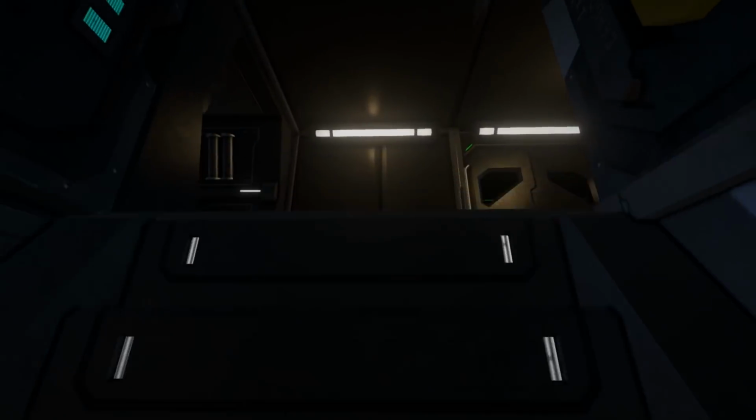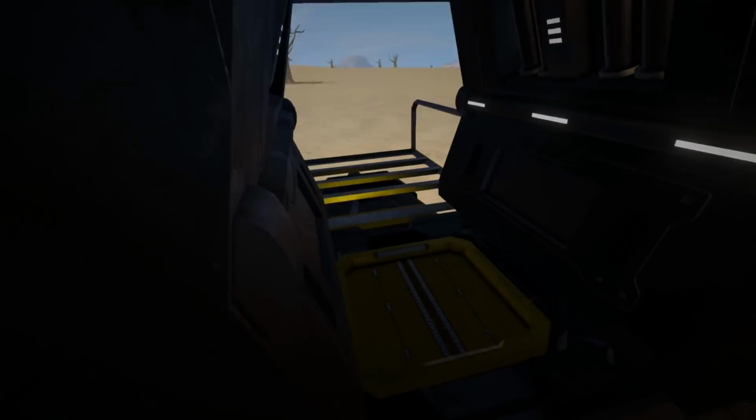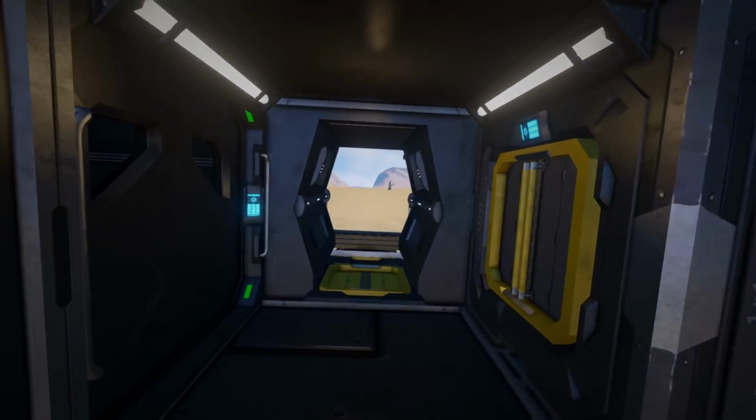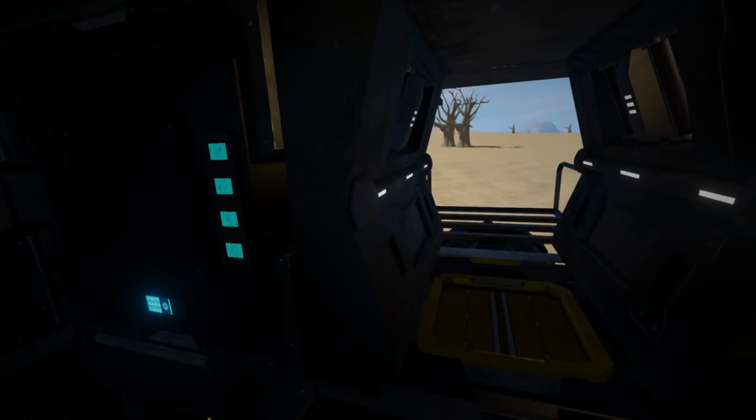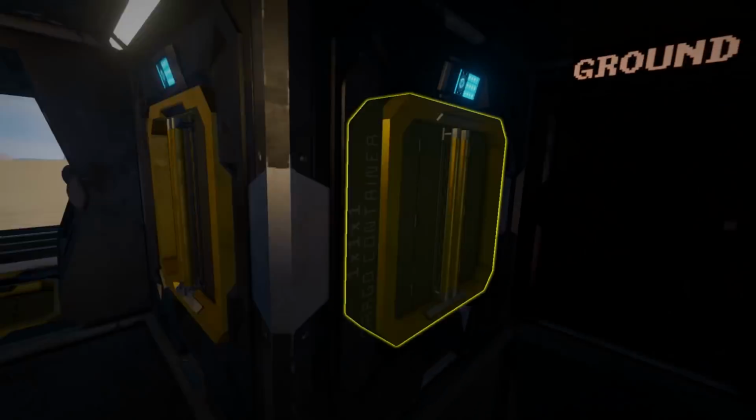Oh, I've struggled getting in there. So there we go. This is one way to board a ship. Now we walk up the stairs. There's also side panels over here which you can enter in and out of, so it's really up to you which way you want to board the ship. Ground access. Now you can't access the back of a ship. You're only limited to this small room here, which is fair enough. There's not really much to do or see at the back of a ship.